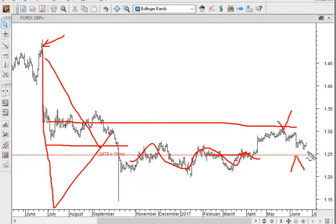Just be interesting to see if and when that controlling price does in fact move. If it doesn't, price relative to this level really important. So I say in the longer term, the pound dollar still in a very strong price location.